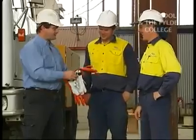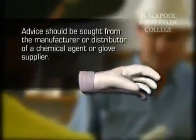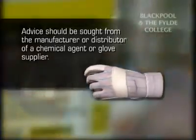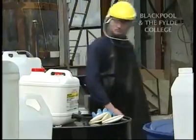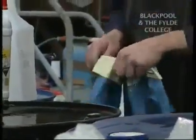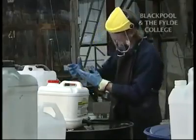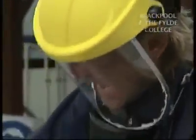When choosing gloves, always seek expert help. Advice should be sought, for example, from the manufacturer or distributor of a chemical agent or glove supplier. Always remember that if the inner surface of a glove becomes contaminated, it will not matter how much care, attention and expertise has gone into the selection process, exposure will occur.